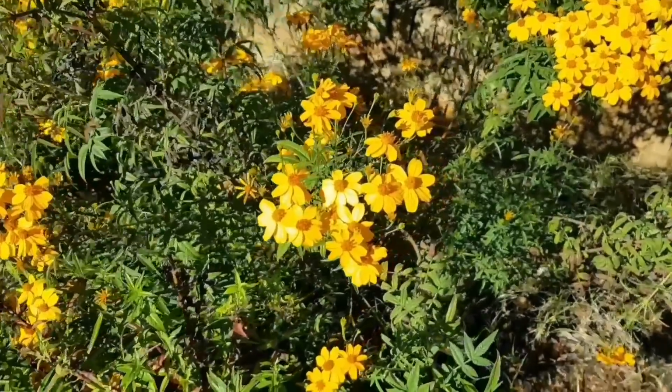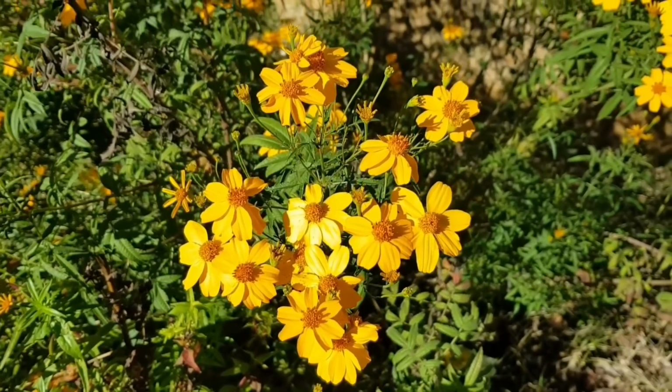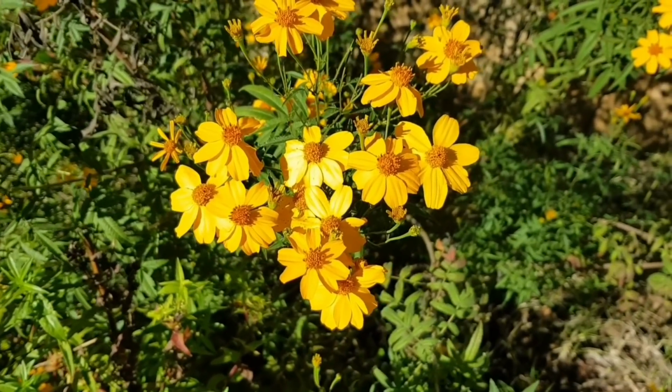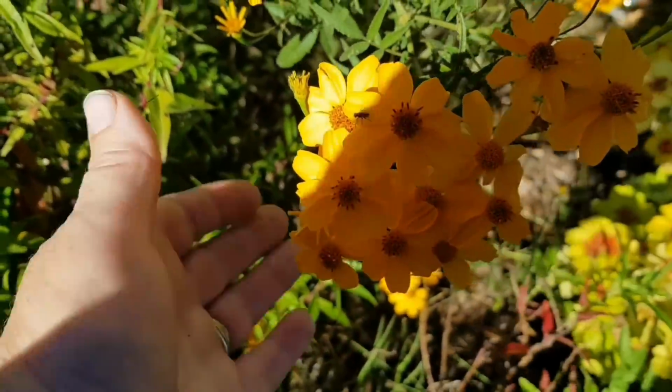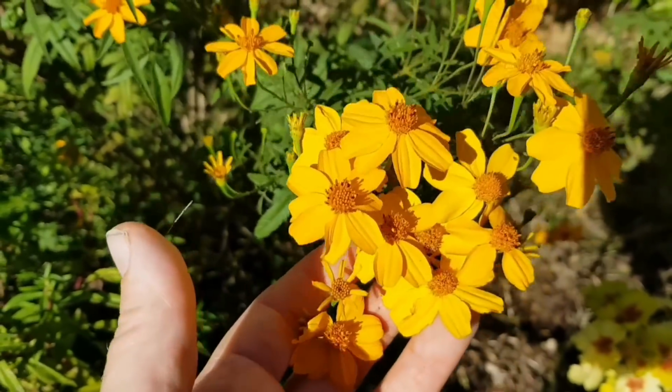Okay, so I'm over here. This is the flower I was talking about. It's kind of maybe a bit more lemonish yellow. This is called a Mexican marigold, and the flowers on it are lovely. They're kind of in clusters. I'll pick a couple of little stems off here.